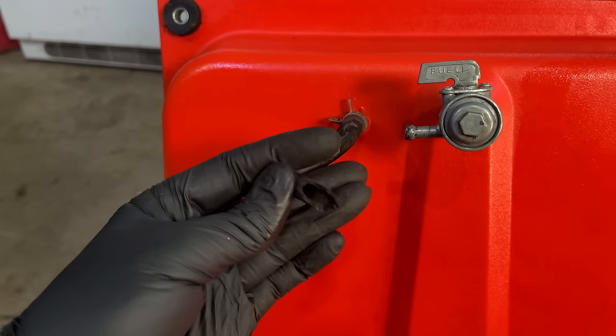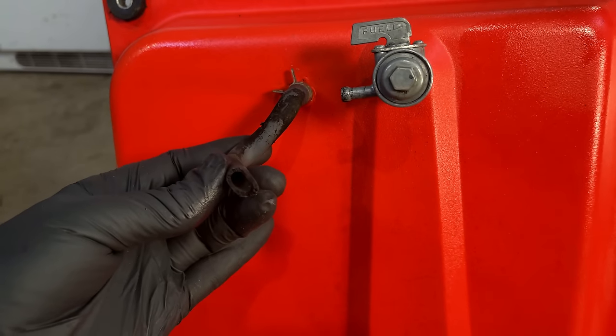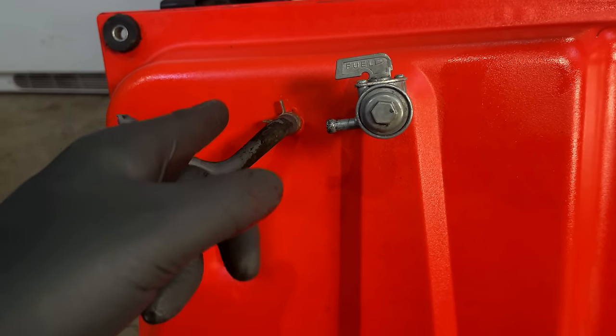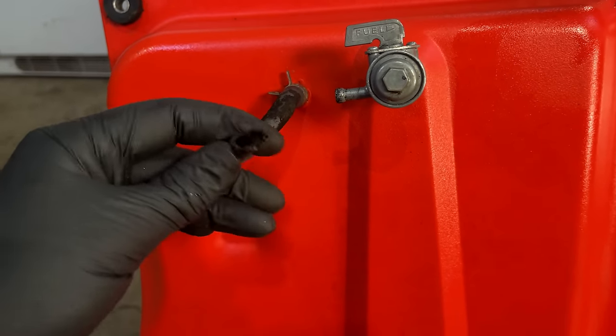Looks like there's a little damage to this line here. This is actually not the fuel line. The fuel line connects there. This is a tank vent. There's actually a tube that runs up through the tank, almost to the top. And instead of venting through the cap, it vents through here to the air box.